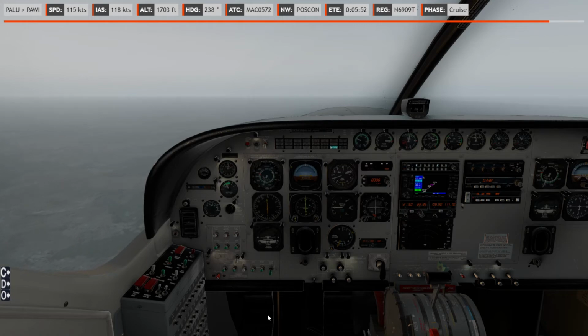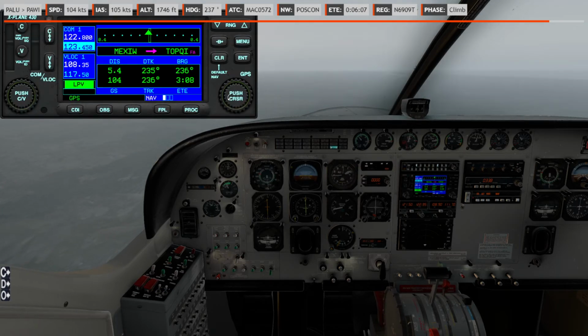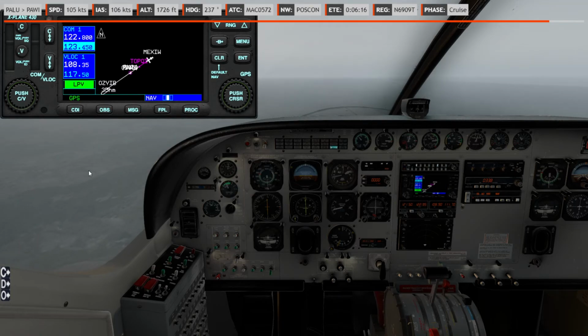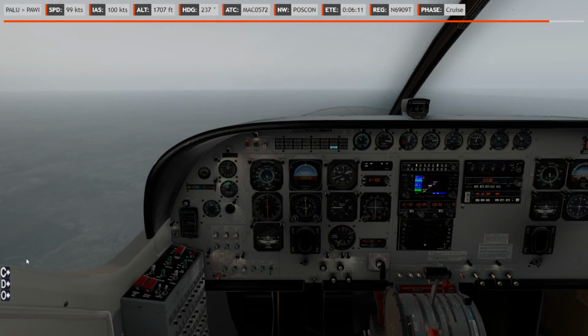Turn off the wing boots. Get a notch of flaps in. Allow the aircraft to settle. Five miles to top QI, which is where we need to be at 1700, and then we start our descent into the airfield, which right now I can't see. Five miles from the airfield is what top QI will be.